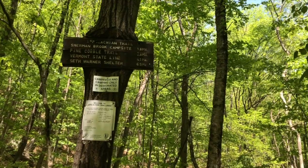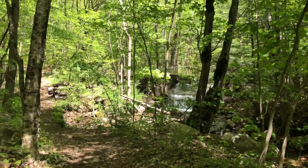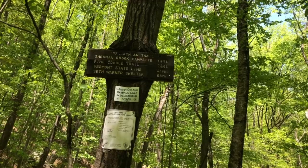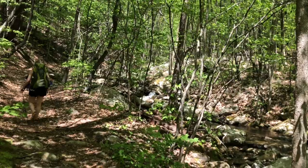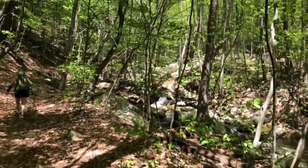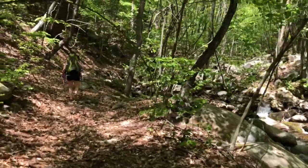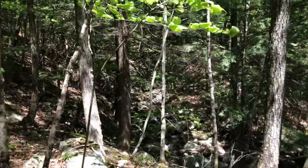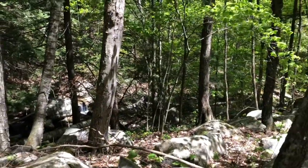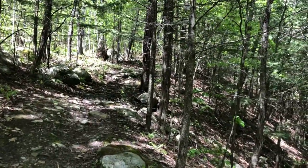All right, starting section 1 up to the Vermont border. This is Sherman Brook, I believe, and we'll follow it for a while, and then up to Pine Cobble and the state line. Sherman Brook here. We're gonna follow it up for probably 1.5 miles to near the campsite. More of the brook because it's beautiful. Going up 4 miles to the state line.